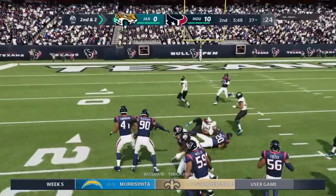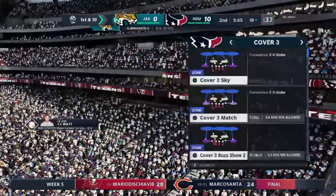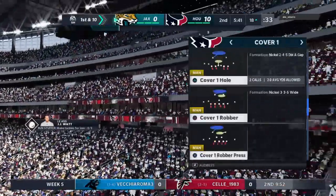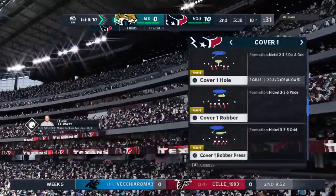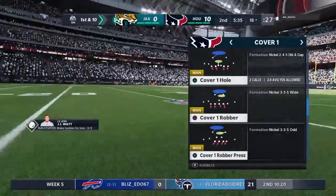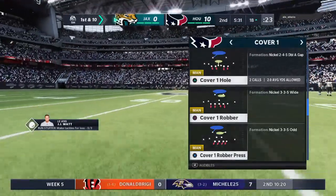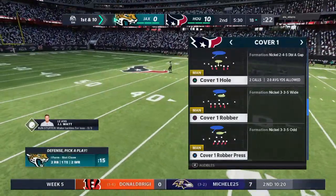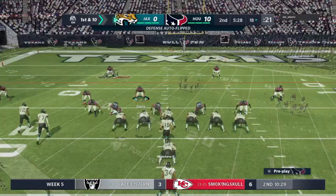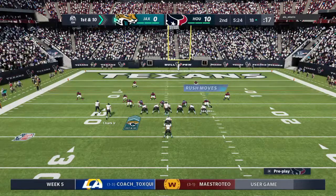Minshew with a quick throw out wide to Chark. And they'll bring him down at the 18-yard line. 9 yards to pick up there, and it's a first down. Catch number 100 for his career right there, and it's good enough to keep the chains moving. So from inside the 20, here's 1st and 10 at the 18.